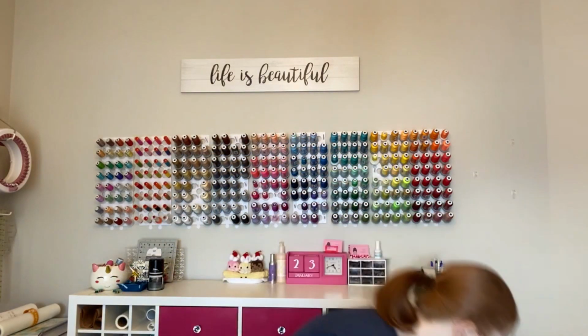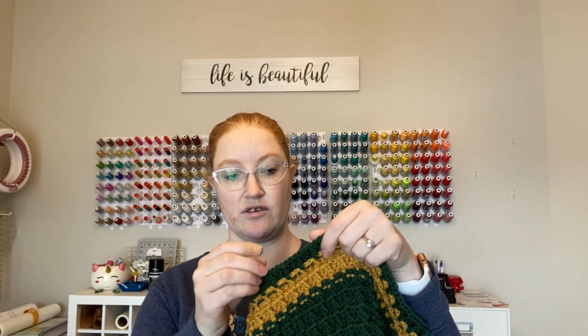And then I did work a little bit on the football team Afghan. I've got that here. Just a little bit more done. The green is just slowly growing. It's just slowly getting there, but I do want to have it done before football season next year. So that gives me plenty of time to work on that.